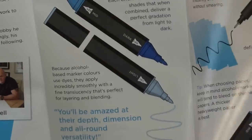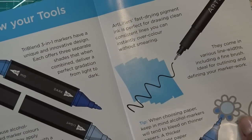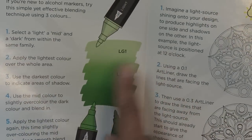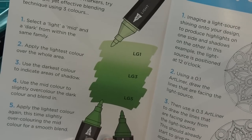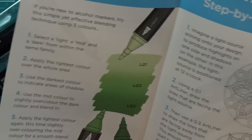You'll be amazed at the depth, dimension, and all-around versatility of the pens, art liners, fast-drying pigment. Ink is perfect for drawing clean, consistent lines instantly over color without smearing. When you choose paper, keep in mind alcohol marker paper, which we know that. Obviously, how to do our coloring, I guess, just coloring, right?